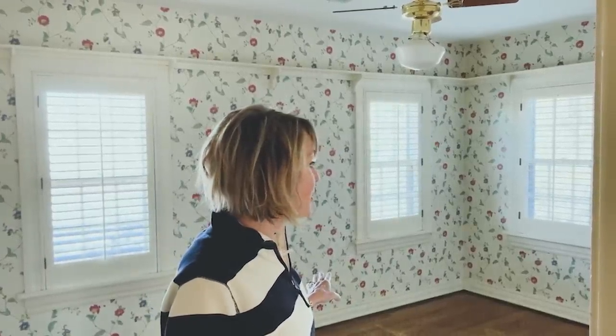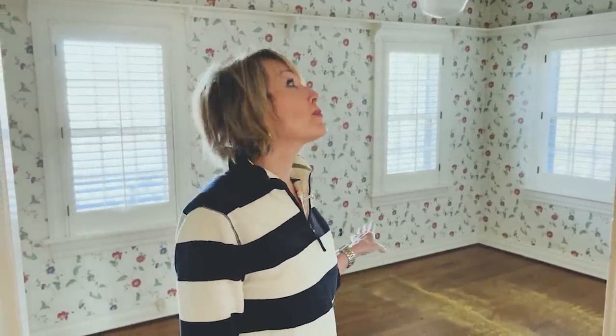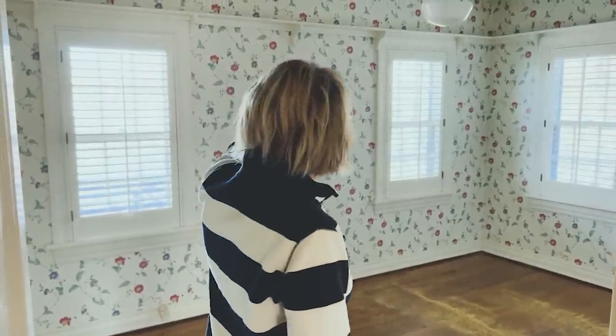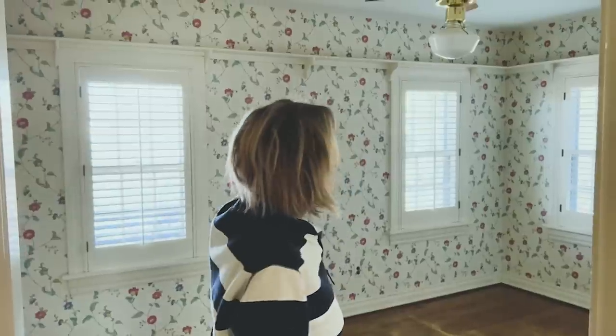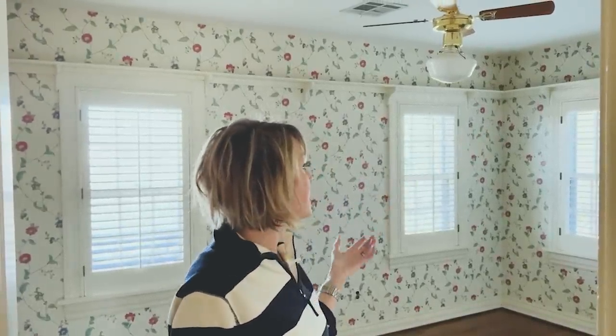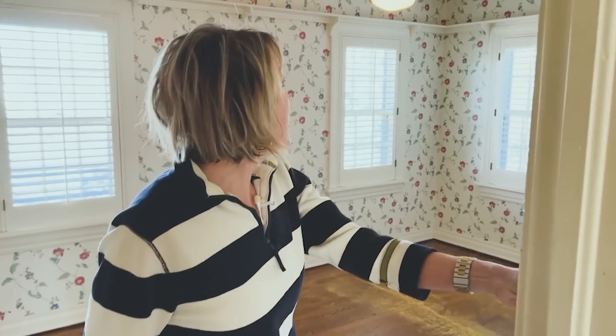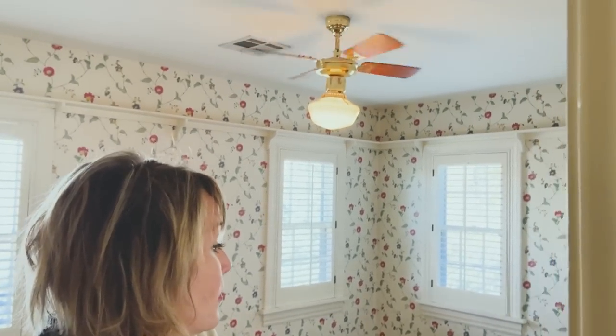This was always the guest bedroom. When we first moved in, it had brown wallpaper, and it was just pretty awful. But it had this trim shelf around the top of the door frames and the window frames. And by the way, none of these plantation shutters were here when we bought the house. We put in all of the plantation shutters. There's two small closets in here. This one has a ceiling fan.